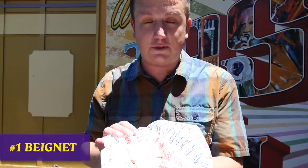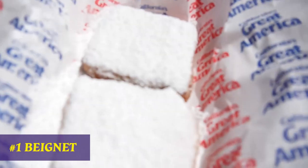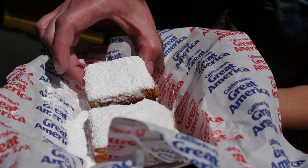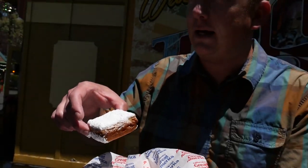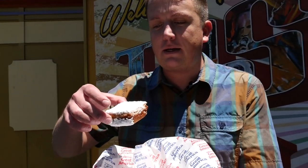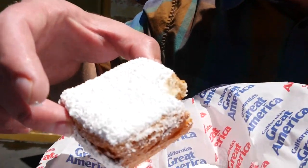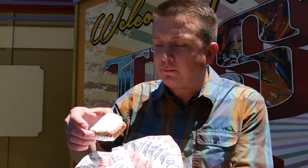We've come to the number one must-try thing at Taste of Orleans, and I've saved the best for last. It's a beignet, two beignets actually. And if you have never had a beignet, it's like a puffy donut covered in powdered sugar. Amazing. I could eat these for breakfast, lunch, and dinner. It's the right amount of sweet and bread and amazingness.